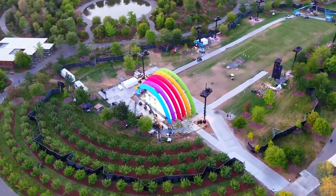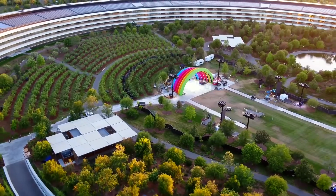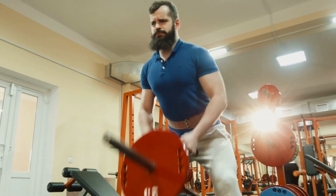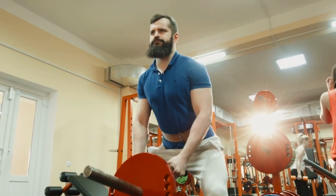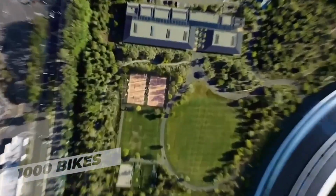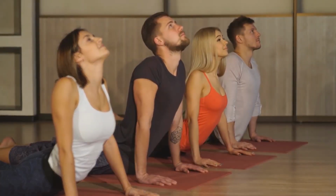Not only this, Apple has also made sure that there are enough walking tracks and gyms on the office grounds so that employees can maintain a healthy lifestyle. In addition, there are 1,000 bikes for commuting between different parts of the buildings. Basketball courts, wellness centers, and a 2-story yoga center are also present.